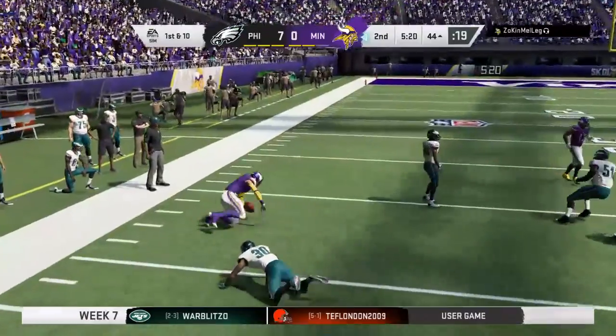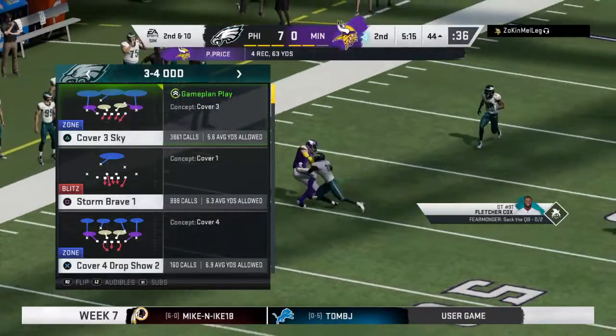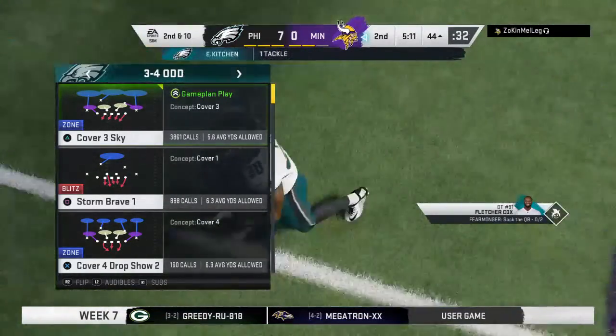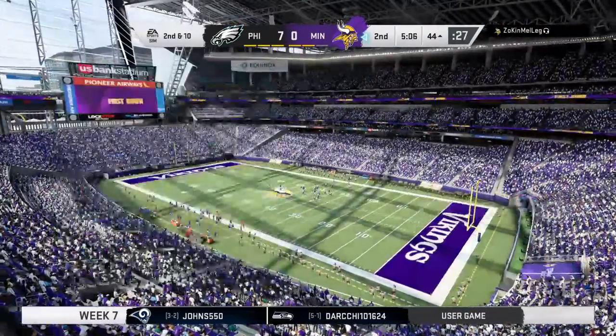Throw left side complete. It's Price. No gain there on the completion. 2nd and 10. Well, that was a simple throw and catch, but even with that completion, 0 yards gained, so they're behind schedule on down and distance. I think they were hoping to get it to him so he could make a man or two miss, but that window closed quickly.